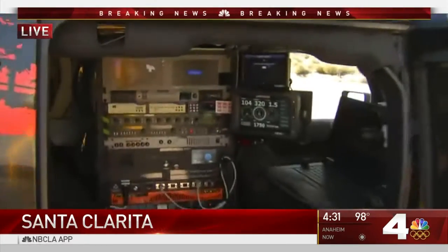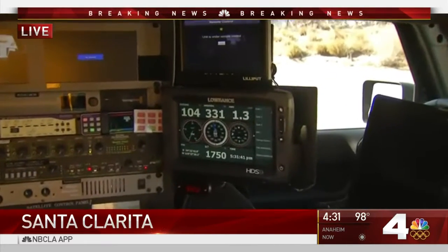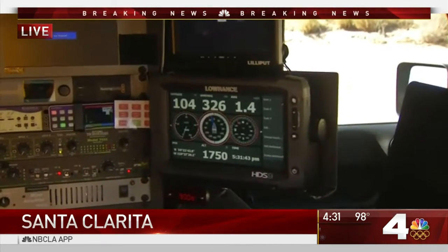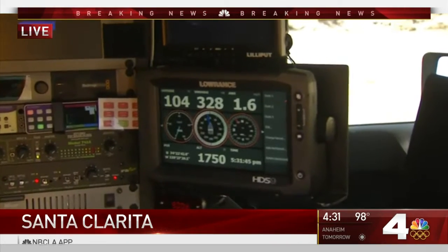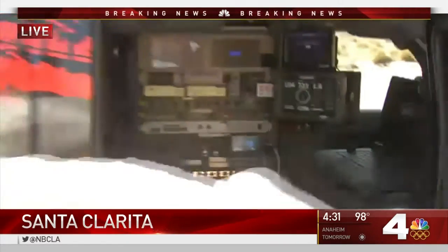I want to open up the 4x forecaster and get you the current temperature. Right now, the hottest temperature we're seeing all day long, 104 degrees. It was in the upper 90s just 3 hours ago, but notice the winds off to the right-hand part of your screen. You see that 1.4 miles per hour, 1.6? I haven't seen anything stronger than 5 miles per hour since we got here, and Fritz was talking about the favorable wind conditions, but that's still not helping firefighters.